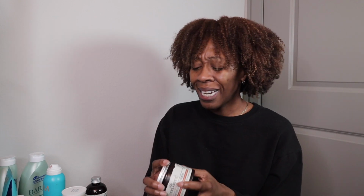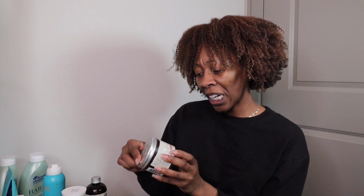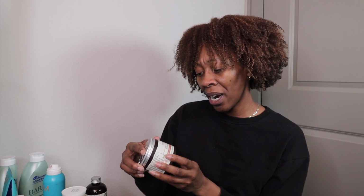Next, we have Curlsmith Intense Treatment Serum. I don't know how I got this. It's hard and it kind of melts down. It smells good though. Everything in this particular line does smell good. I guess this is the moisture therapy for extra thirsty, curly, or coily hair. I've used this a few times. Like I said, not anything that I really reach for too often. I can't even remember how I used this.